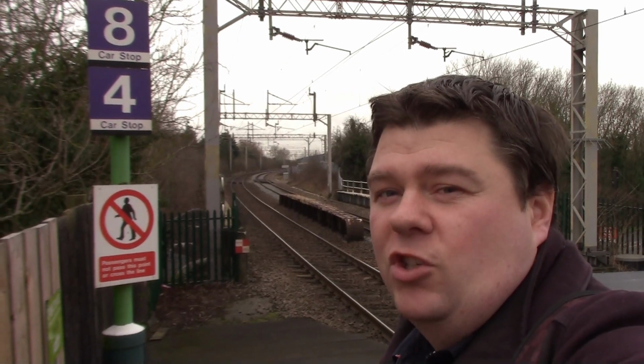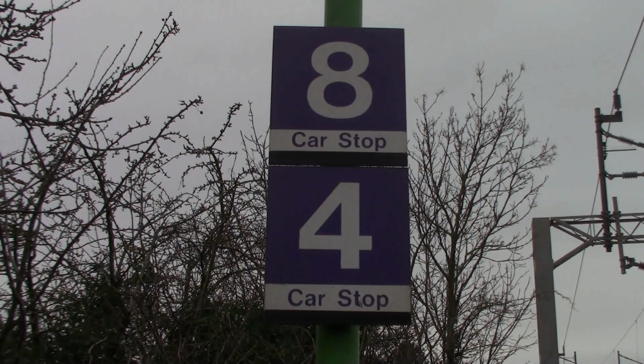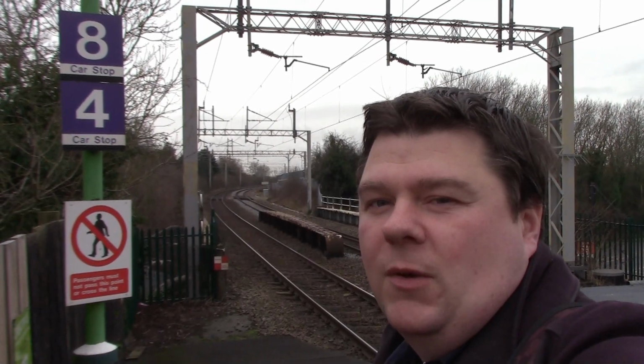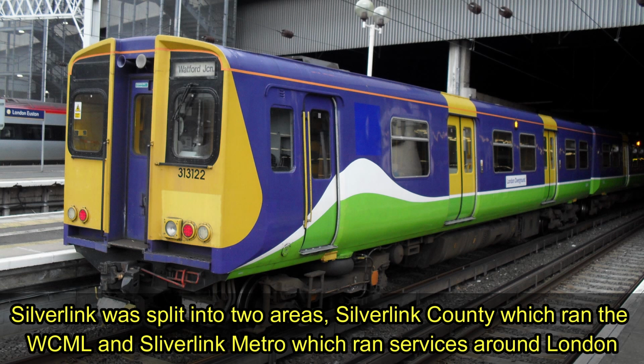There is something that I actually want to show you as well. Behind me here is a 4 and 8 car board, but if you notice, they're actually in the colour purple. Now, the reason they're in the colour purple is because they're in the livery of a train operating company called Silverlink. Silverlink used to run services from Birmingham New Street to London Euston via Northampton. They also ran services on the Watford DC line and the Goblin line, but they were really all over the place at the time, before they merged with Central Trains to form London Midland.